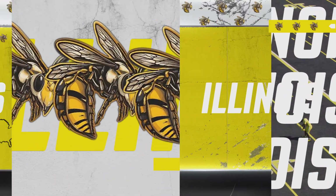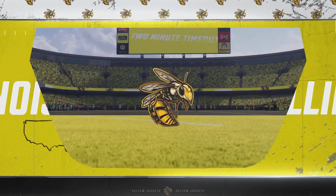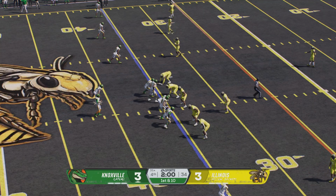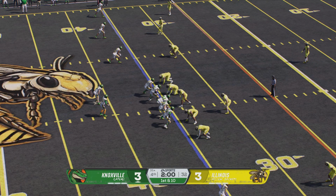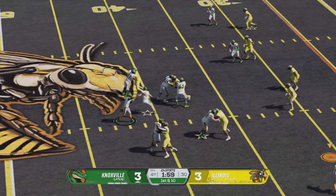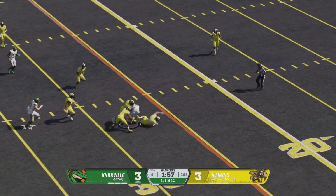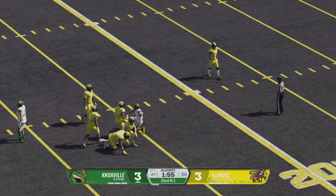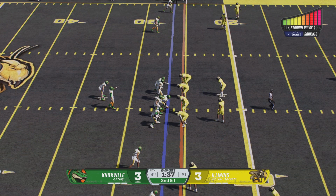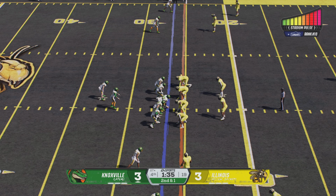So the clock has stopped, and we've reached the last 2 minutes here. Pass complete for a first down. The offense gets a fresh set of downs. Here's the snap. Quarterback drops back. Pulls it in. It's Smith. They bring down the receiver, but that's a nice gain on that play. The completion sets up a second down play.